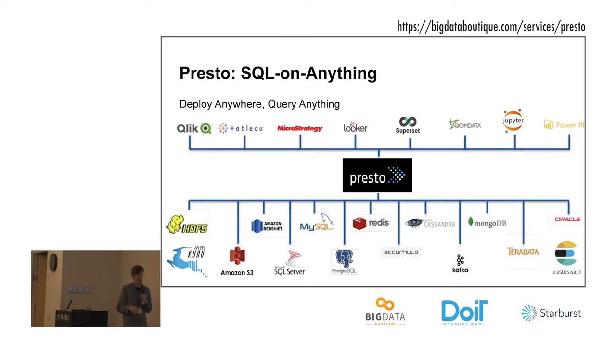In case of Kafka, your events could be encoded in Avro or JSON or some other format, right? So Presto obviously needs to understand how to parse those and expose them as individual columns, right? And all that logic happens within a connector, which is a piece of software. So Presto comes with all those connectors that are listed here already.